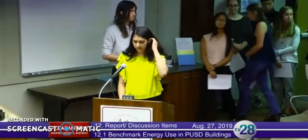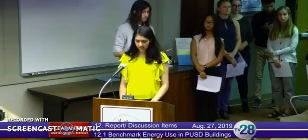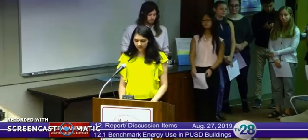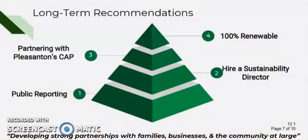Next, we encourage PUSD to partner with the City of Pleasanton on their Climate Action Plan. Energy usage contributes significantly to greenhouse gas emissions. Hence, by increasing energy efficiency in schools, PUSD can help reduce Pleasanton's greenhouse gas emissions. While PUSD is not legally obligated to adhere to the Climate Action Plan, their participation in the sustainability effort would greatly advance the Pleasanton community's environmental and financial well-being for present and future generations.